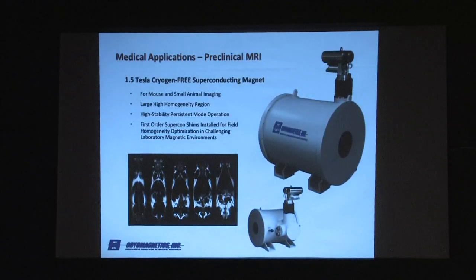We do other magnets in the medical field too. I'm sure everyone is familiar with MRI magnets that are used for imaging of the human body. We don't make the big magnets that are large enough for a whole human body, but we do make systems that are for preclinical MRI imaging. So these are ones that can be used to do cancer research, for instance, using rats or mice and things like that.